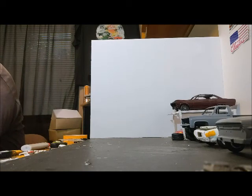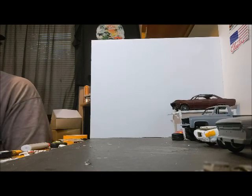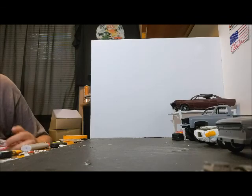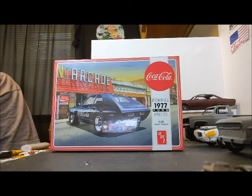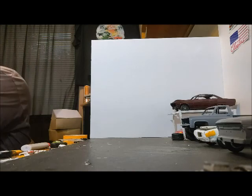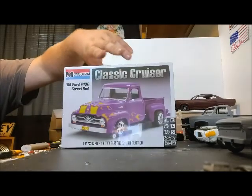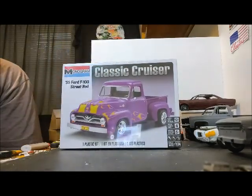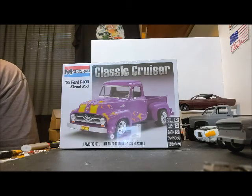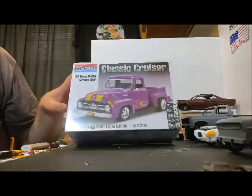And I went to Michael's that same weekend because we were out messing around, and I picked up the Pinto, this new Pinto kit, the Coca-Cola Pinto. And I picked up this Monogram 55 Ford. I've seen a lot of people in the community build this kit, and I had never had a chance to do it. So I seen that at Michael's, so I picked it up. Hopefully I'll do it someday.